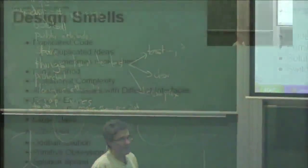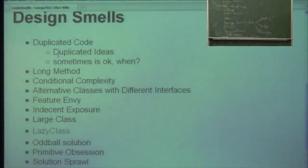Feature envy happens when... What do you think feature envy might be? They pick such great names for these smells. What do you think feature envy is?